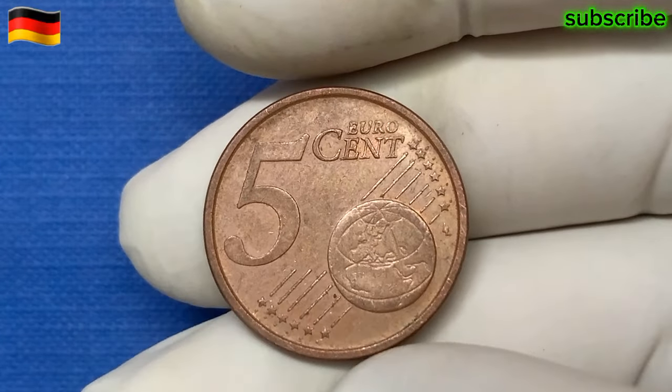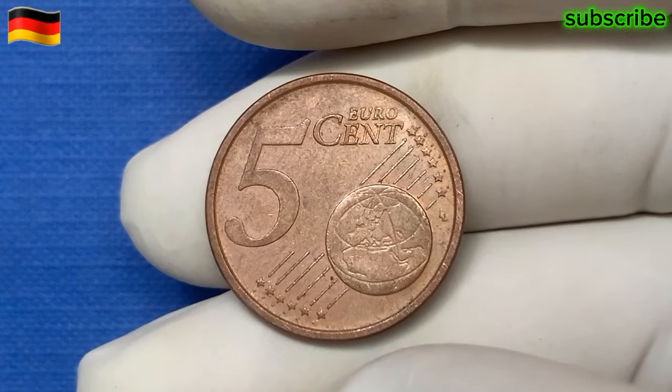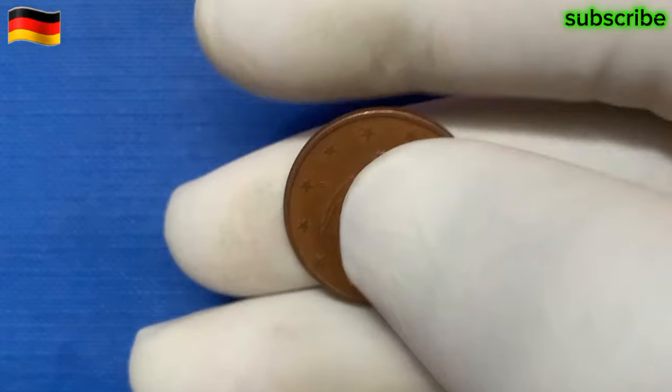If you're lucky enough to have a 2008 5 euro cent coin in pristine condition or one with a unique minting error, it's worth having it examined by a professional. You might be sitting on a hidden treasure.